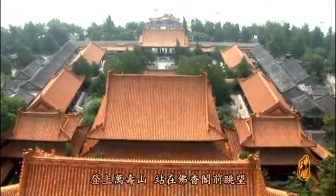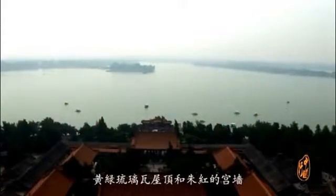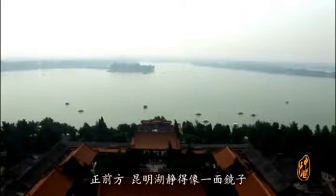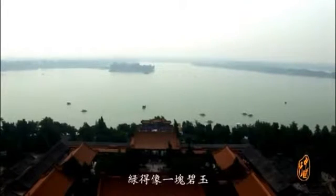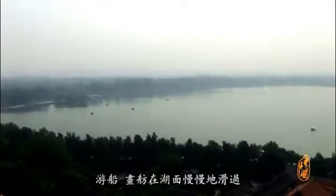On the Longevity Hill, you can see the glazed tile roof and red palace wall among the green trees. Kunming Lake is like a mirror. When a boat stands on the lake, there is not a trace on it.